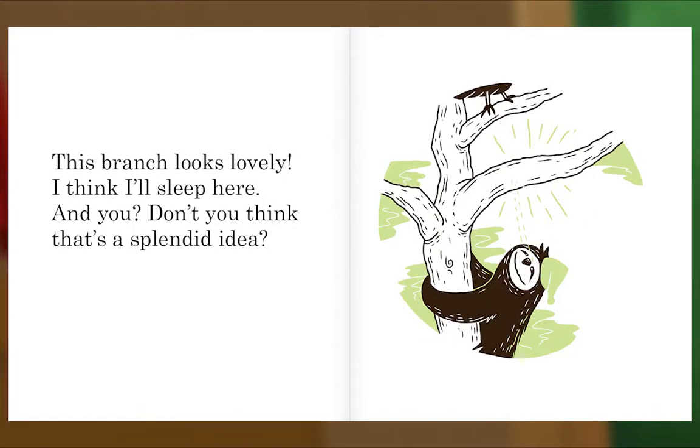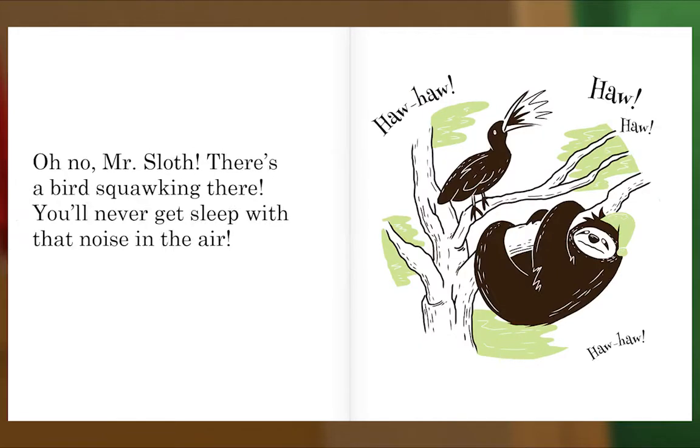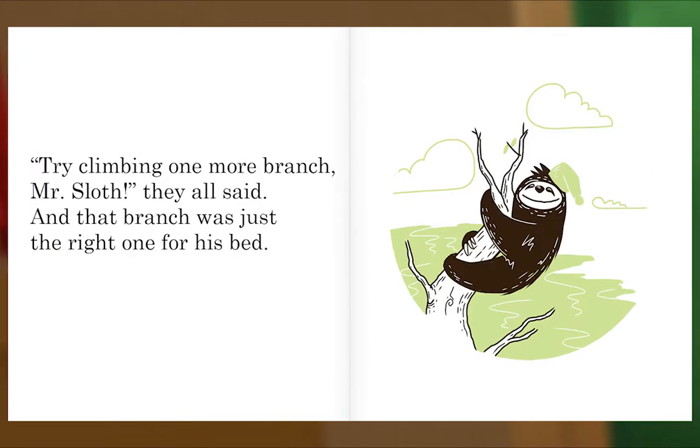"This branch looks lovely. I think I'll sleep here. And you, don't you think that's a splendid idea?" "Oh, no, Mr. Sloth. There's a bird squawking there. You'll never get sleep with that noise in the air." "Haw, haw!" "Try climbing one more branch, Mr. Sloth," they all said. And that branch was just the right one for his bed.